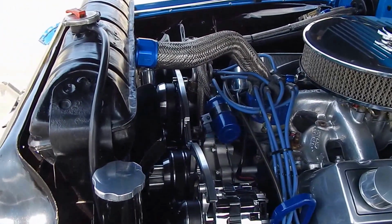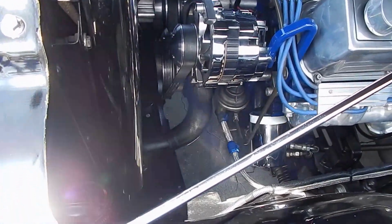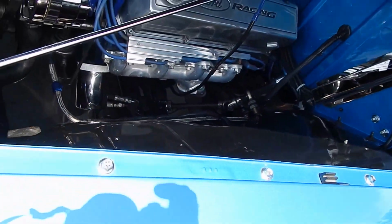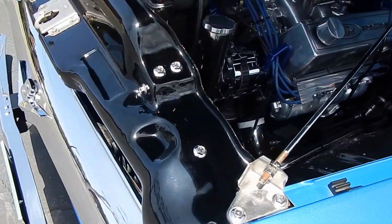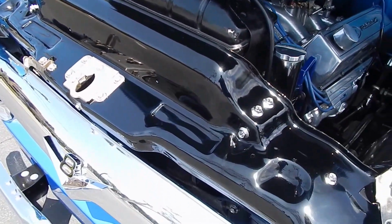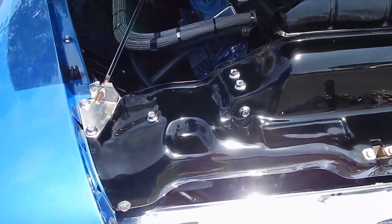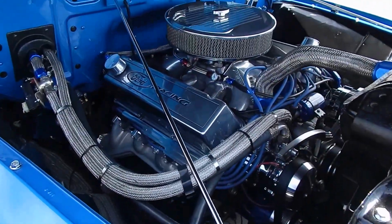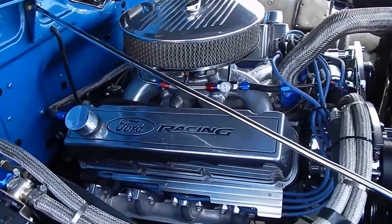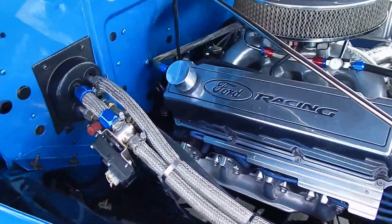It has a March belt drive, serpentine belt drive system. This is just a very, very nicely detailed engine compartment. Ford and a Ford, obviously, you see that. Again, over on this side, Ford Racing dress. It's got the billet wire separators, braided hose coverings.